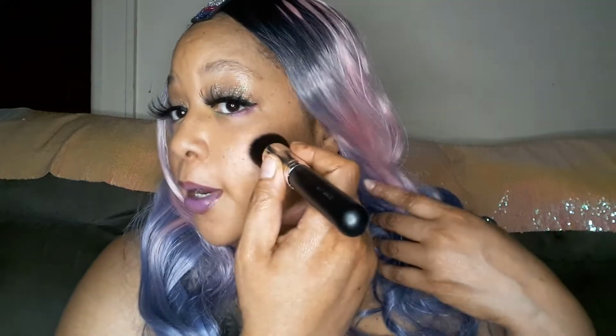All right. There's that shade again. She's so pretty. And then I got the AOA F4 again. I'm just gonna tap into that blush because this brush is very dense, so it picks up a lot of product.